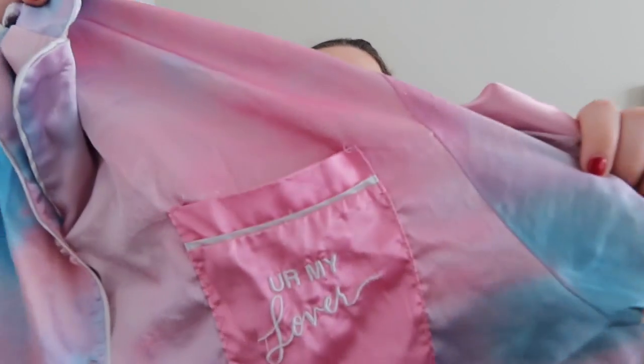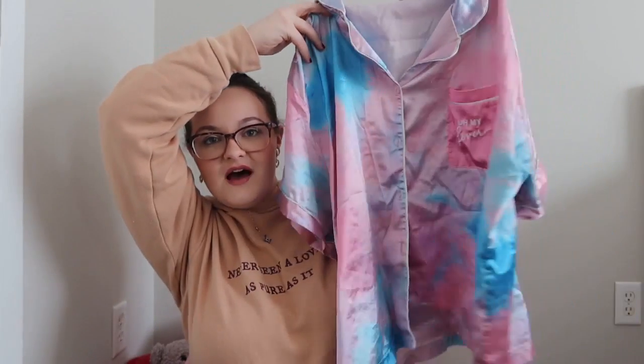And I personally cannot sleep when it's stuffy or hot. I get all stopped up and stuff. So I love having these pajamas that are breathable and they're just perfect. And on this one it says "You're my lover," and it just looks like this. This is the top, and it's so dreamy and it's perfect, and I'm obsessed with it.